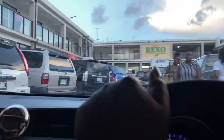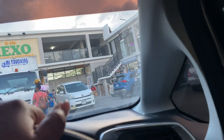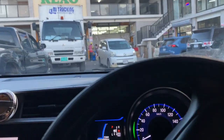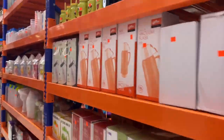I'm over at Rexall. I hate coming into Rexall's plaza because Rexall never have parking. They never have parking. So we're going to dash the car. Where are we going to dash this car? Hold on, people. I block up the truck, you know. Guys, I'm in here, but they don't have what I want. Hold on. They don't have it. I'm going to waste my time coming up here.